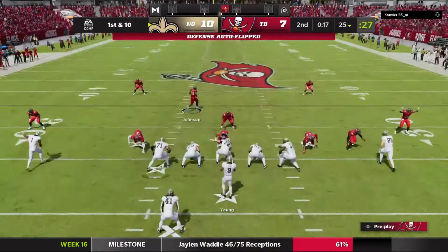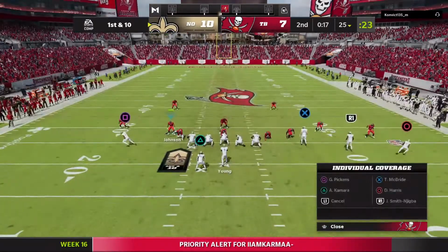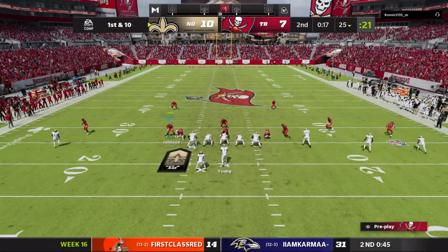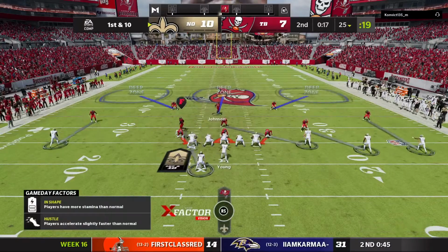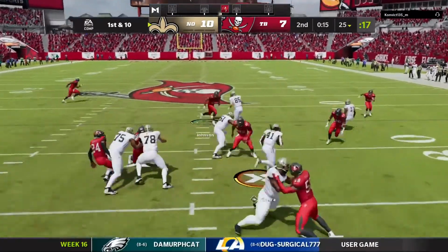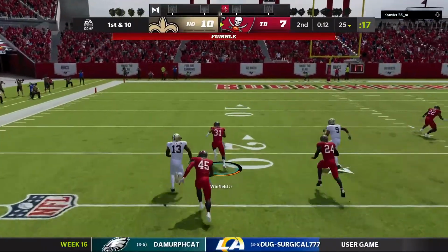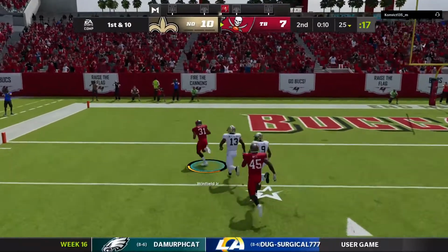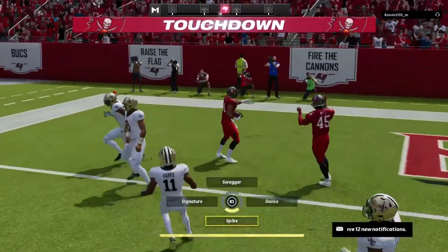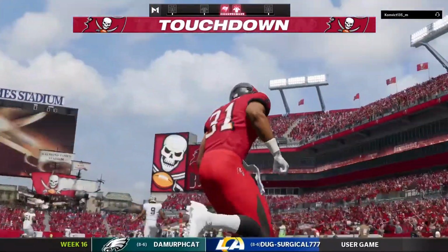The Saints offense on the field ready to get their drive started. And leading 10-7, they may just want to get this to the locker room. And they're just going to run it here up the middle. And Kamara has it stripped, and it's picked up by the Buccaneers. And he returns it to the end zone. A fumble recovery touchdown for the Bucs.